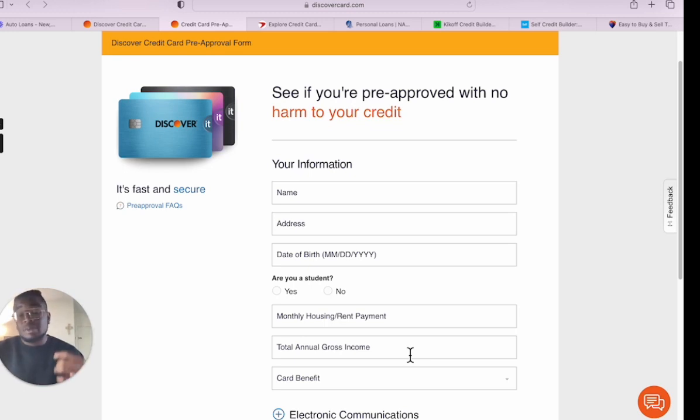And whatever the monthly housing rent payment is, you want to divide it by whoever's in the house. If the rent is $1,000, you've got 4 people in the house, you want to divide it by 4, and you want to put $250, right? That's going to help you get these approvals.